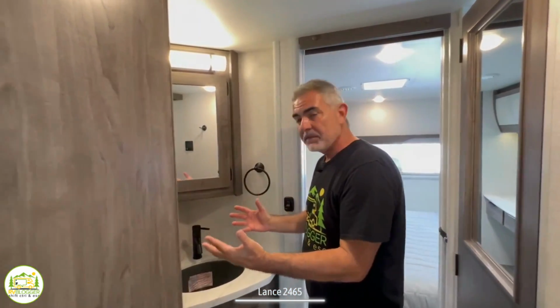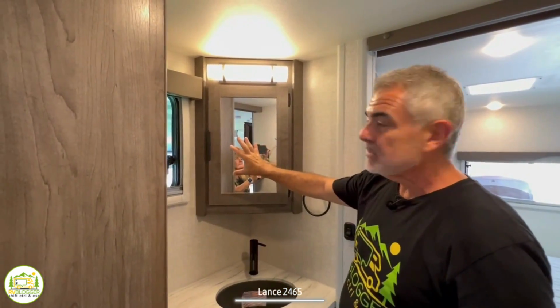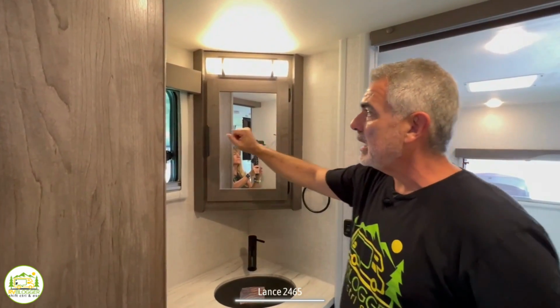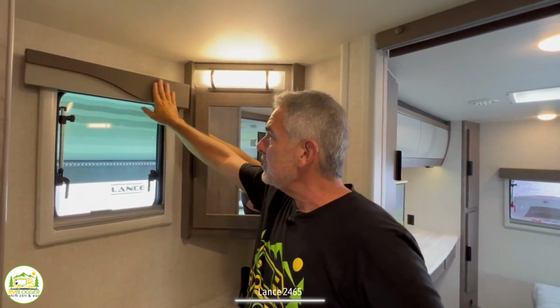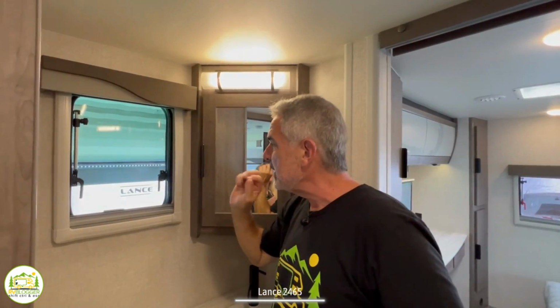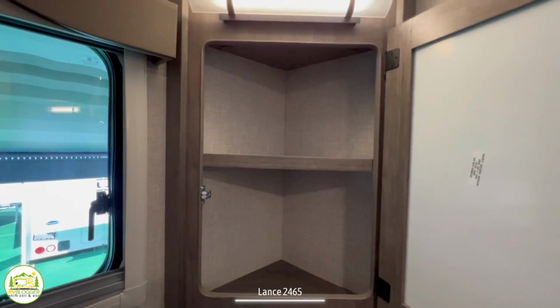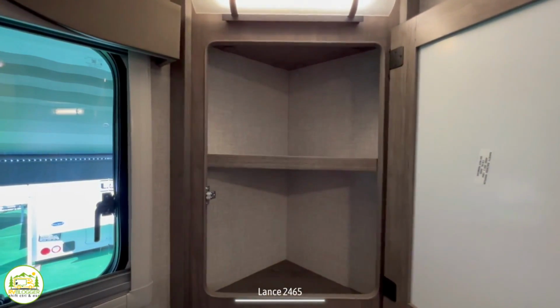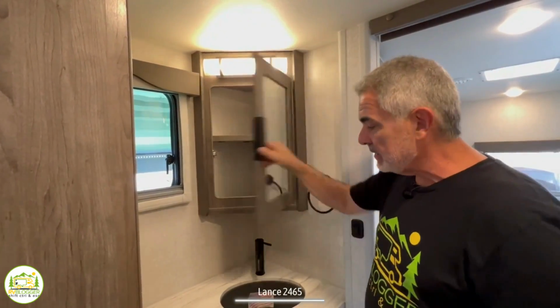Now, in the vanity area here, you'll notice that we have a very nice medicine cabinet set up here, beautiful light up top, and then even their valances are just incredible. I mean, they have this leather look on them, just really fine fit and finish. There's also a window here to let in some natural light. Behind the medicine cabinet, you'll find a really nice big open area. This is a corner style medicine cabinet, so there's plenty of space inside there for you.